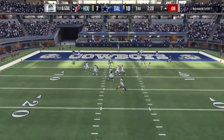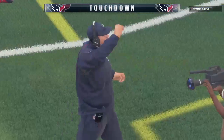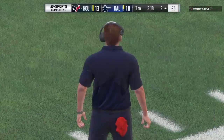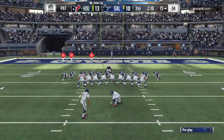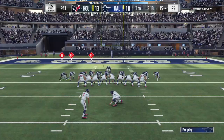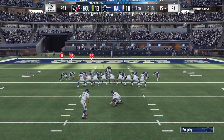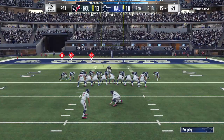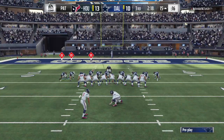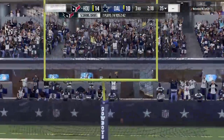Now a play fake here on first down. That is caught. Hopkins for the Texans touchdown. DeAndre Hopkins, his second touchdown of the afternoon, and the Texans have taken the lead. And that makes it 14-10.